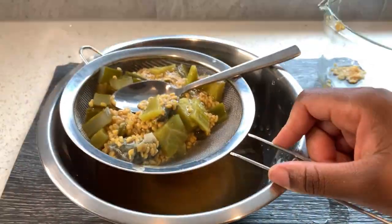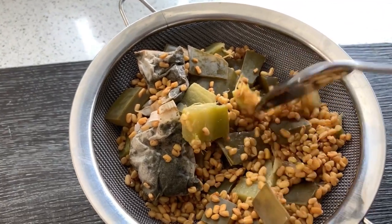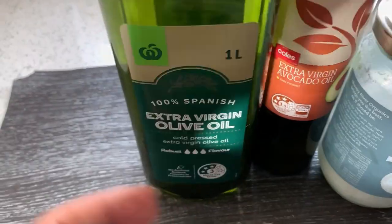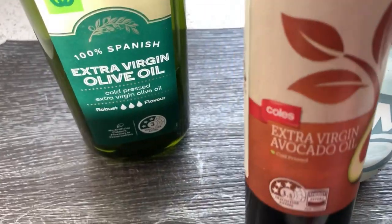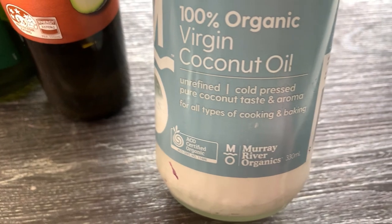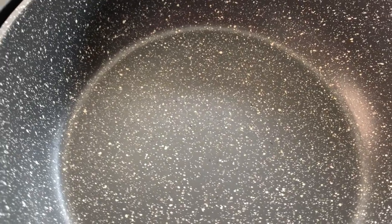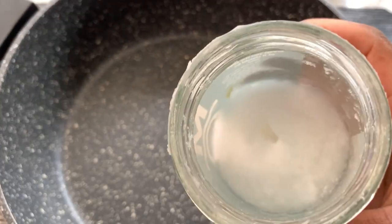So next day, as you can see, it's not jelly like yesterday, because the gel has actually gone into that bowl that was under the sifter. That's what you need to do. You need to put the sifter on top of a bowl so that the gel will go in the bowl. So I'm going to use coconut oil for this recipe.